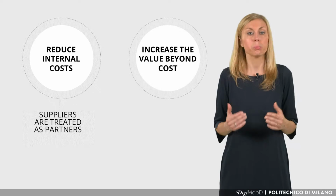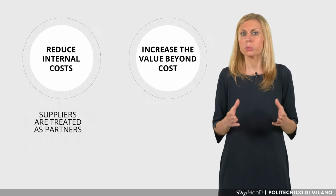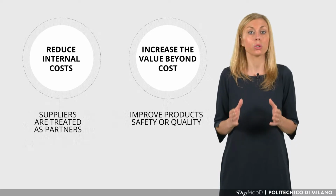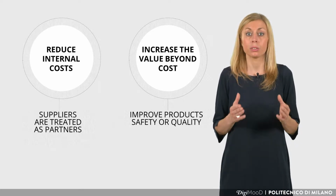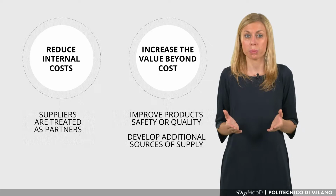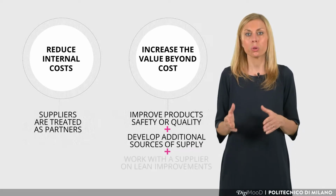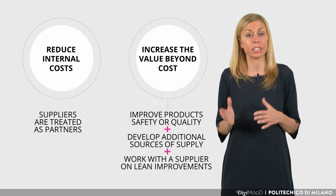Secondly, for value beyond cost. This could be the right program for companies that want to improve the safety or the quality of products, develop additional sources of supply for a new or capacity-constrained component, or work with a supplier on lean improvements.